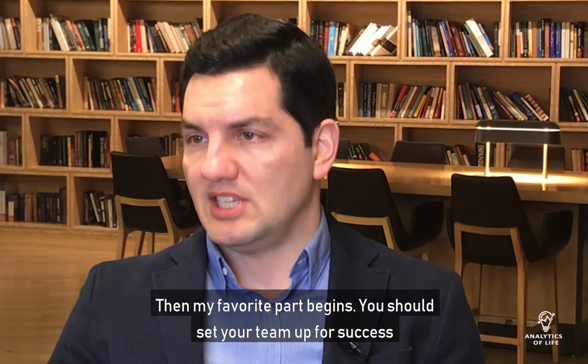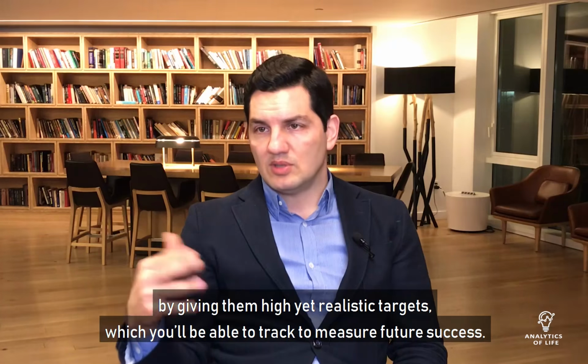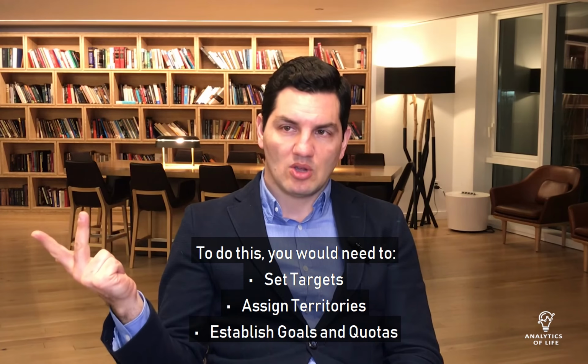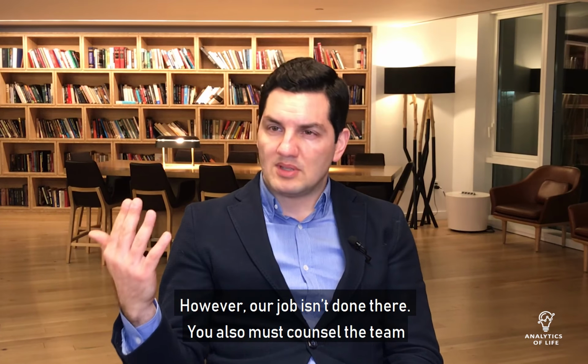You should set your team up for success by giving them high yet realistic targets, which you'll be able to track to measure future success. To do this, you would need to set targets, assign territories, and establish goals and quotas. However, our job isn't done there. You also must counsel the team throughout the process, make sure they are still on track, remove obstacles out of their way, and motivate them when needed.